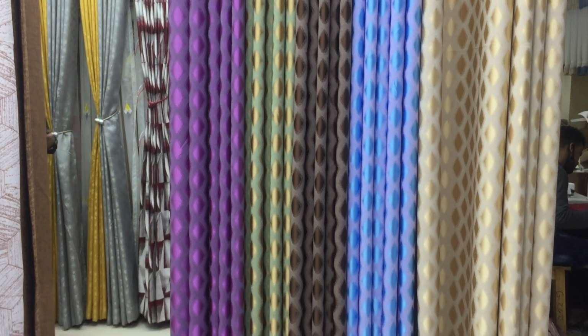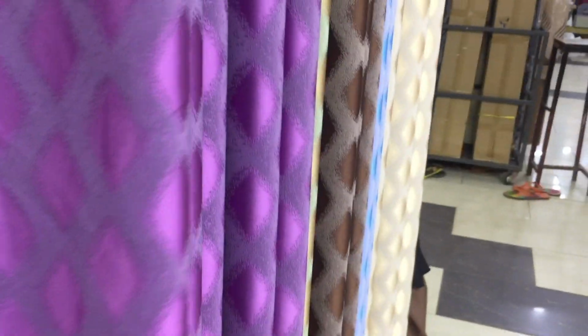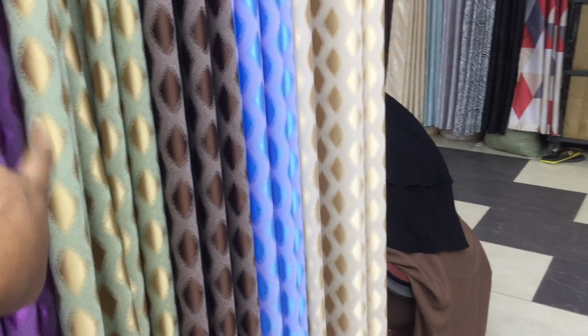So this is how the shop looks. It really has so many nice curtains. These curtains have a funny pattern, actually a cool pattern that I like, but they are light. So these are the light curtains, and they come in different colors, as you can see. So we have green, purple, so you can choose according to your taste. I also like them, but these are the curtains that are a bit light.